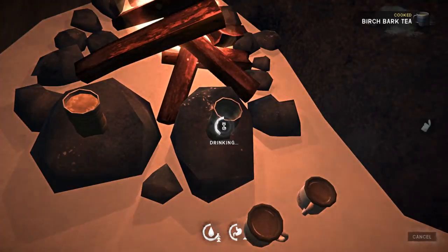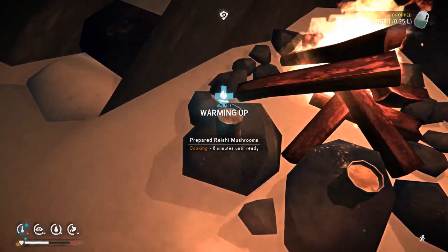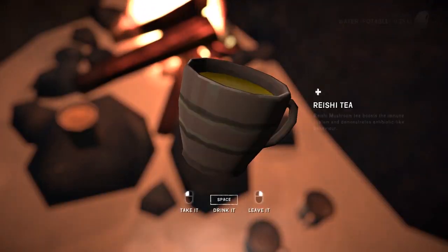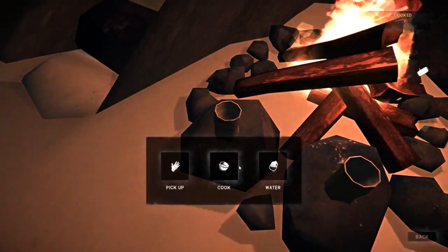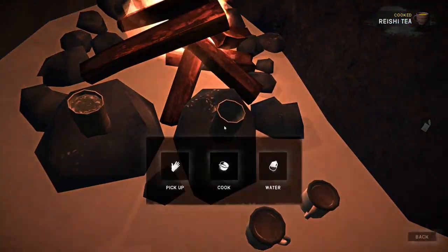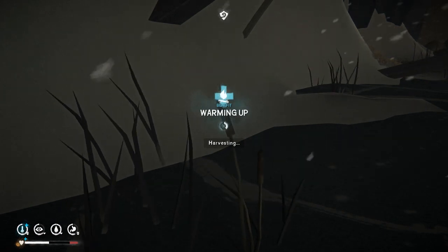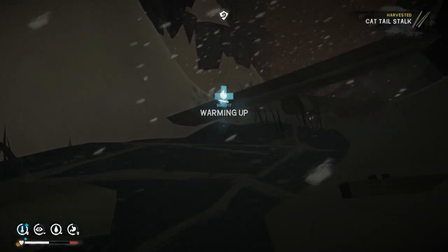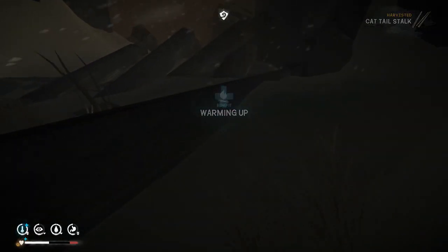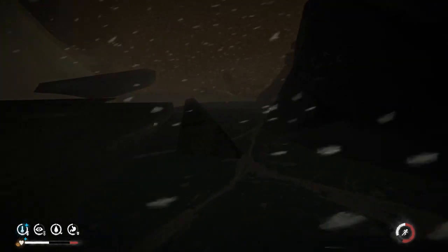Actually going to drink that birch bark tea right now. Drink one of those for the warming. It's getting dark out here. Time to look for shelter. Okay, so the weather's coming in nasty and it's going to be ridiculously dark. Probably too, which might be the biggest thing against me actually. Don't have a lantern, so I'd have to use a flare for light if I got lost.